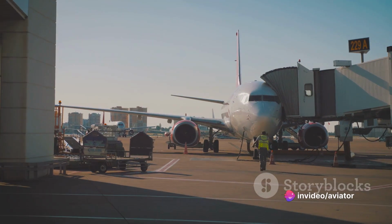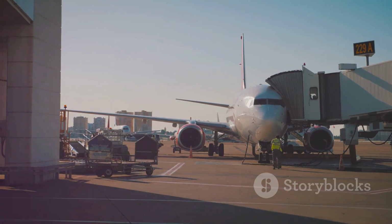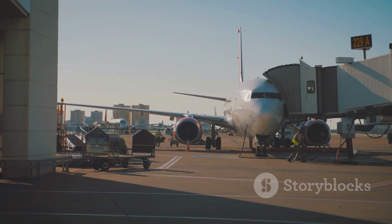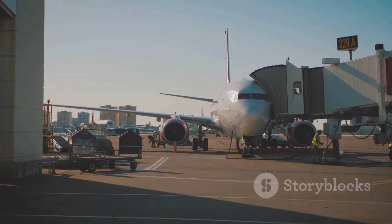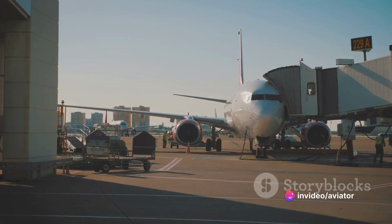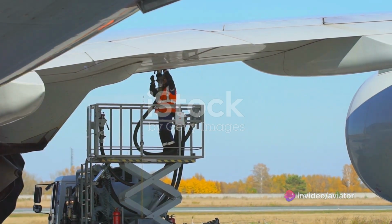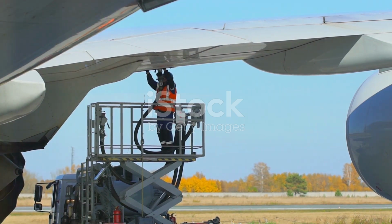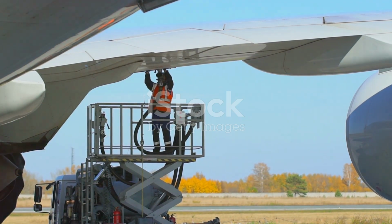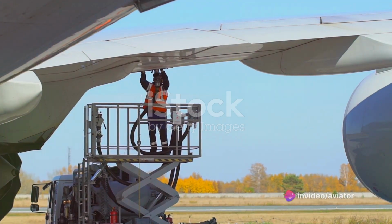Let's talk about fuel savings first. Air travel is notoriously fuel-intensive, and any technology that can help reduce this consumption is a game changer. That's where winglets come in. By reducing drag, they allow aircraft to fly more efficiently, which translates into less fuel burned. This not only saves airlines billions of dollars in fuel costs, but it's also a win for the environment, contributing to a reduction in carbon emissions.